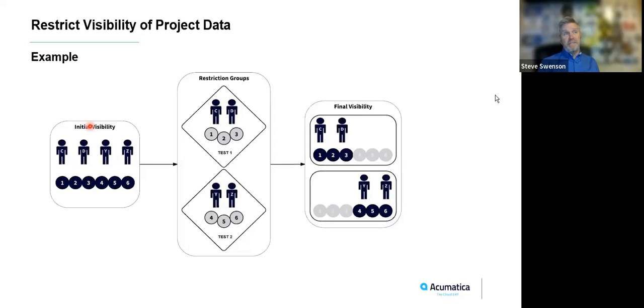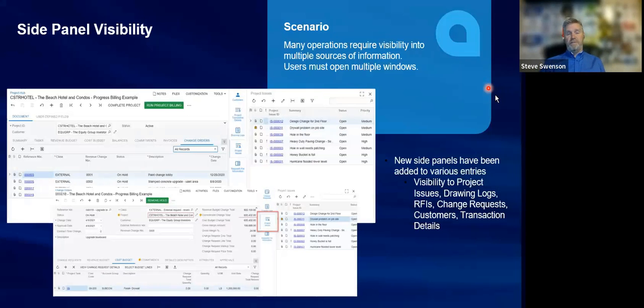And the last thing in here, similar to what they did with the other areas that Murray mentioned earlier with the inventory side panels, they increased some side panel visibility in the construction area. So now you can start seeing project issues, drawing logs, RFIs, like requests for information. All of those things can be seen on a side panel. You no longer have to go to multiple screens.